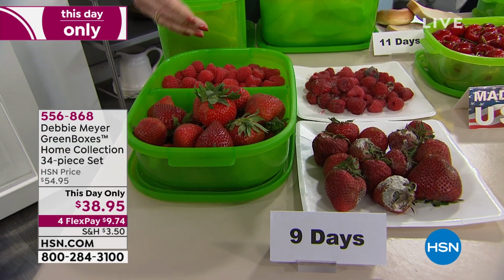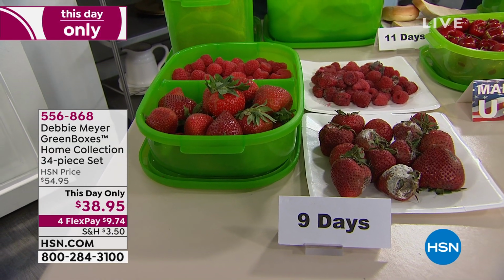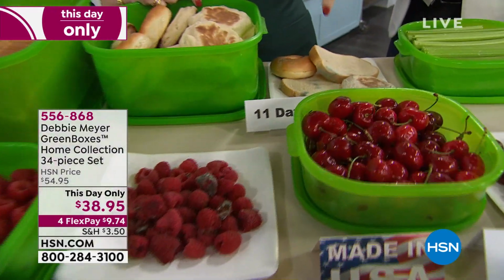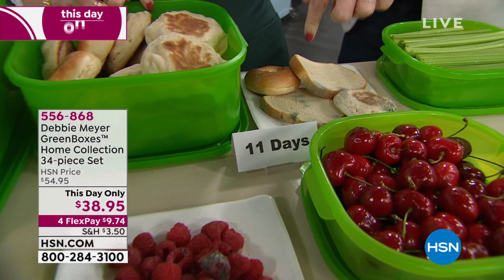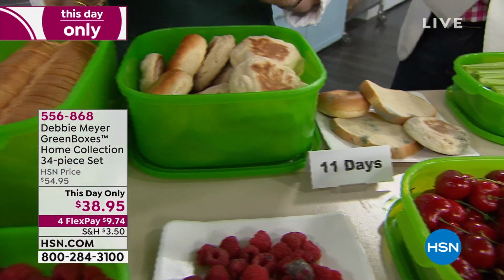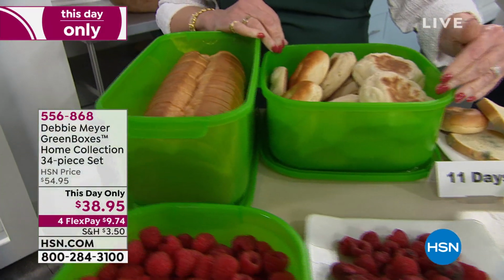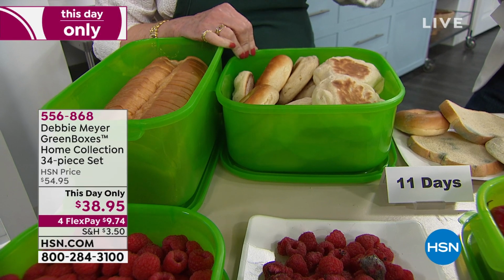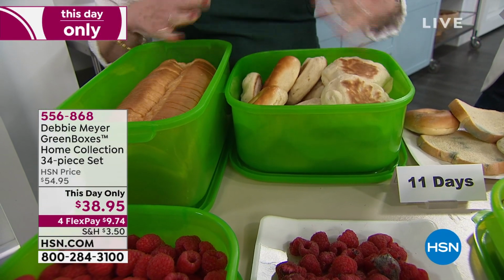So I said baked goods as well. Come on back here. Baked goods. At 11 days, you can expect baked goods that are not stored in my Debbie Meyer GreenBoxes to look like this. However, these are the same 11 days in the GreenBoxes. Those day signs are the independent laboratory testing, and that's what you can expect based on their testing.